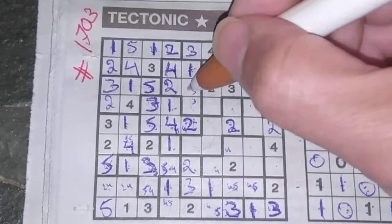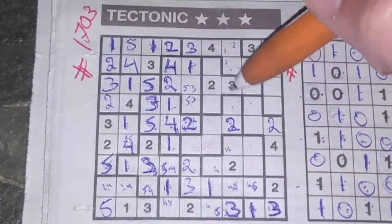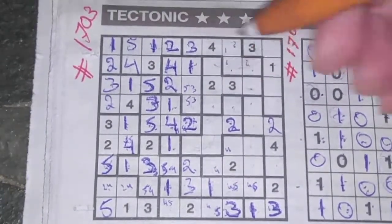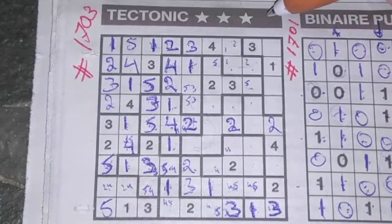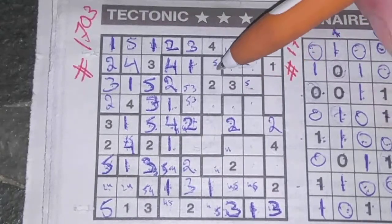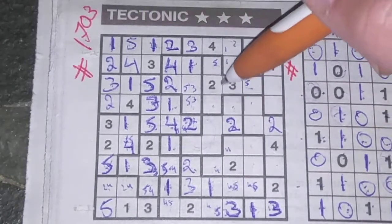3 and 5 are left. That means that this box cannot be a 5. The 5 should be in those two boxes. 3, 5, 2, 1, 4.